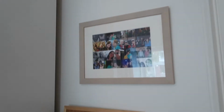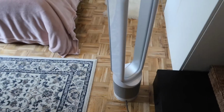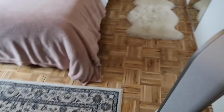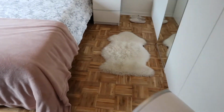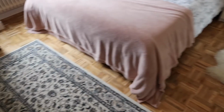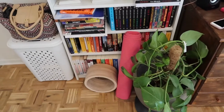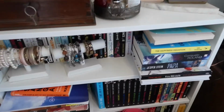And up here I just have a picture of my friends and I. Then this is my Dyson air filter, and it's also a fan. It's pretty neat. It's expensive though. And then I have these 2 IKEA floor mats which I've had for years as well. And then on your left hand side I just have my dirty clothes basket and my overnight bag for going to my boyfriend, and then my very messy book cabinet. So yeah, kind of need to organize this a little more, maybe get rid of some books, I'm not sure yet.